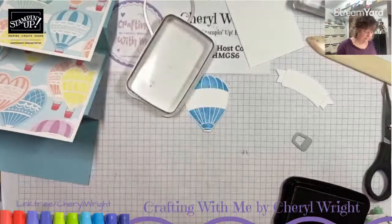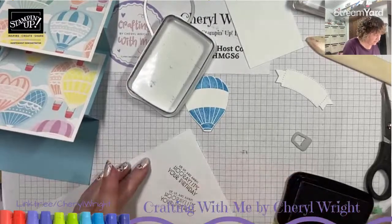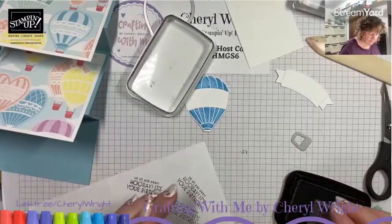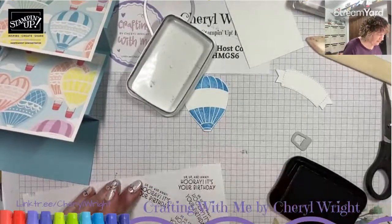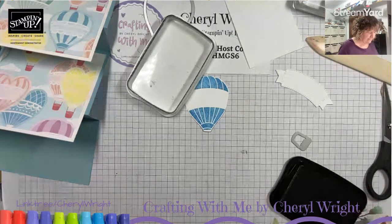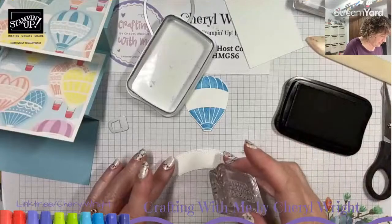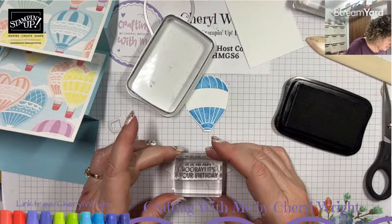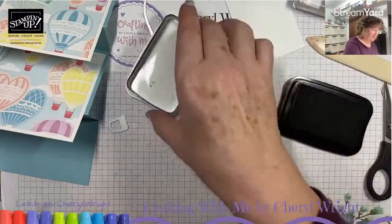All right. New photopolymer, you always test. It's getting better. It usually has a film on it from the factory still, so you just play around with it until you like the way it's stamping. And then you're good to go. Okay. Hip, hip, hooray, it's your birthday. That's a fun one.